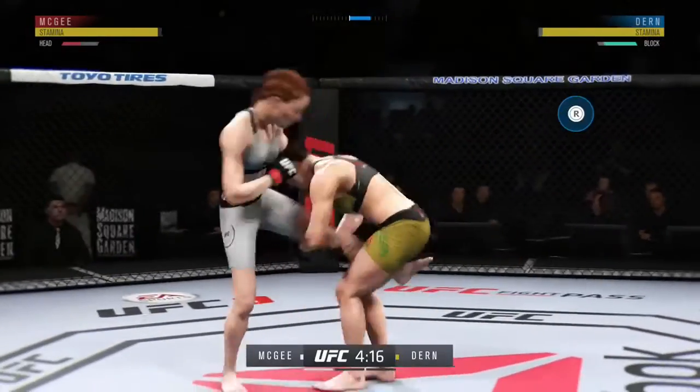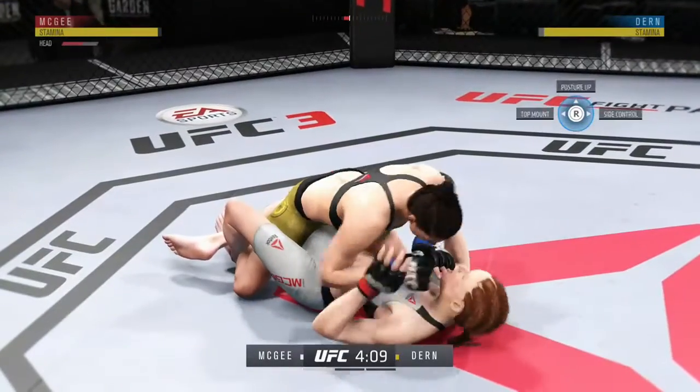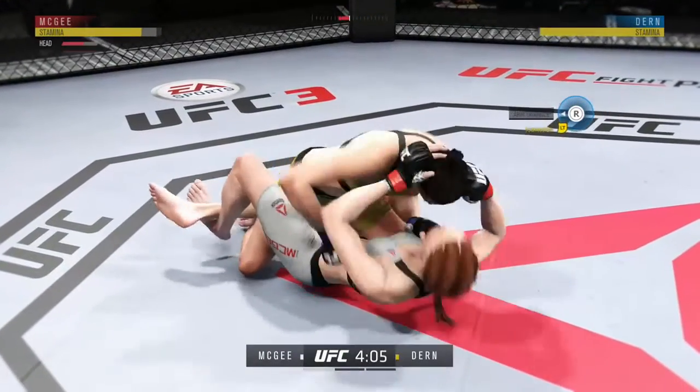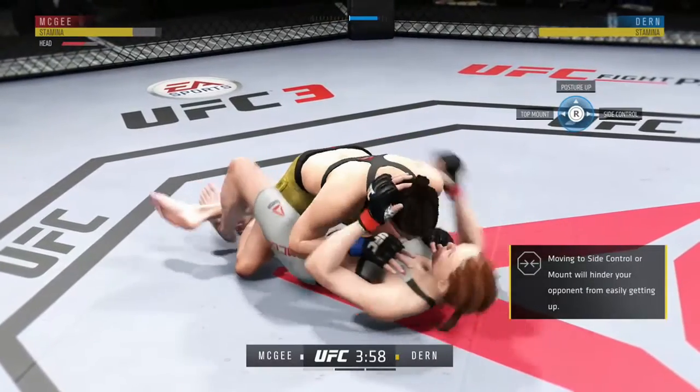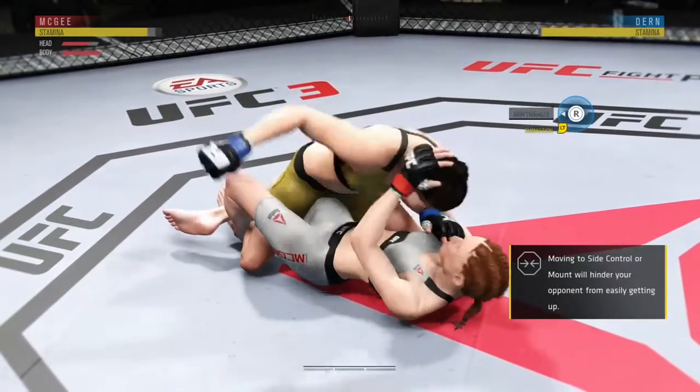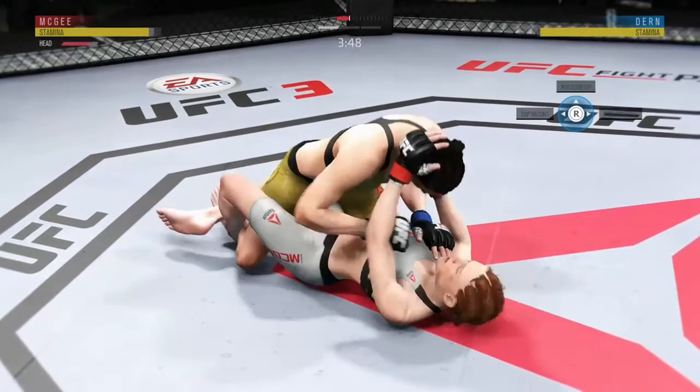Lands a glancing right hand upstairs. Wow, that was a quick takedown. All right, first round is underway. You know she's a wrestler, Joe, so the early takedown attempt could come here. She's got to try to get this fight to the ground and set up her ground and pound. That is where her biggest advantage is in the fight. We'll see if she can get it there early.